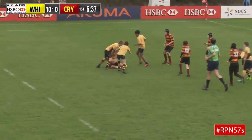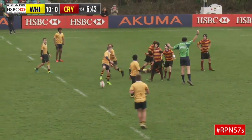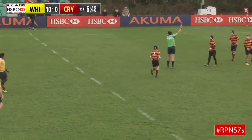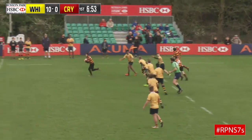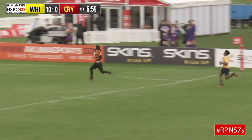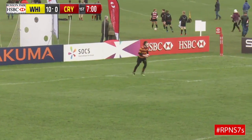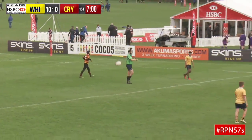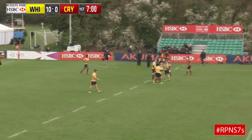Oh, big handoff in midfield. Penalty Crypt. Whitgift giving them closer to 15 than 10 there, but what a pass into space. Timed that to perfection. And the man in the leggings goes over unopposed to halve the deficit. And that is the perfect way to end the half for Crypt. They halve the deficit as the referee's whistle goes. Whitgift 10, Crypt 5.